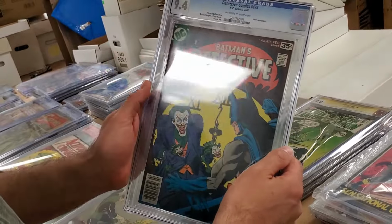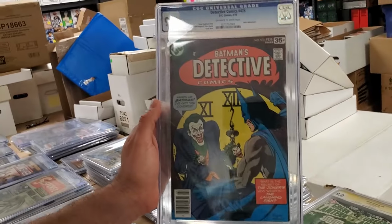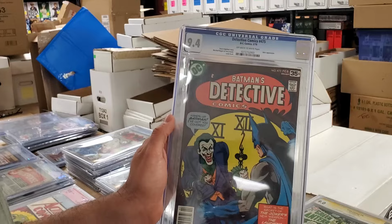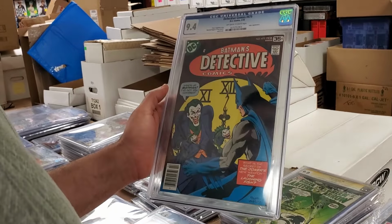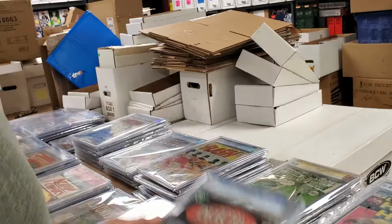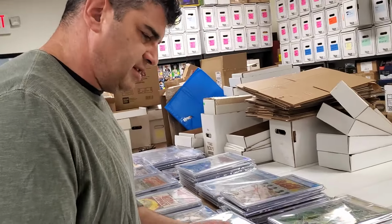Not a huge book, but a great cover. This is Marshall Rogers. Oh yeah, he died young. This guy was awesome. Yeah, and you got the Joker, the classic fish. The Joker holding a fish, which is kind of weird. All right. Well, he is the Joker. Well, the Joker is a jokey guy.